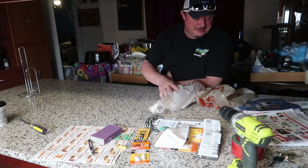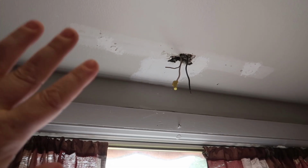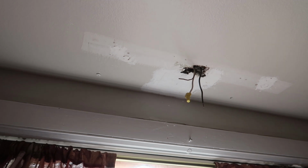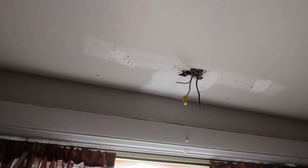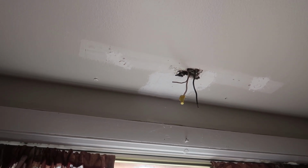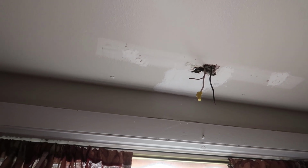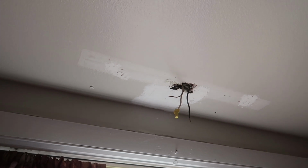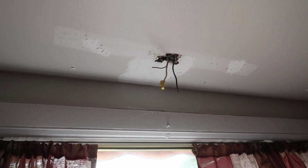Yeah, thanks, Dad. I know it looks rough, but I did that patch job all by myself. That's right, I'm amazing. First time I've ever patched a ceiling semi-correctly in my life. It ain't great, but it'll do the job.